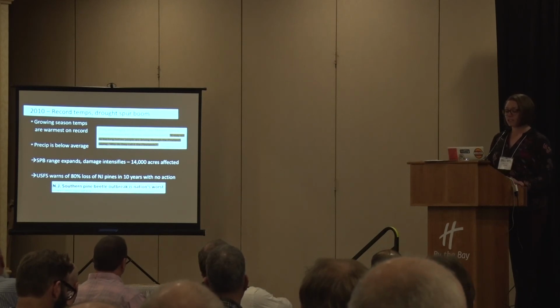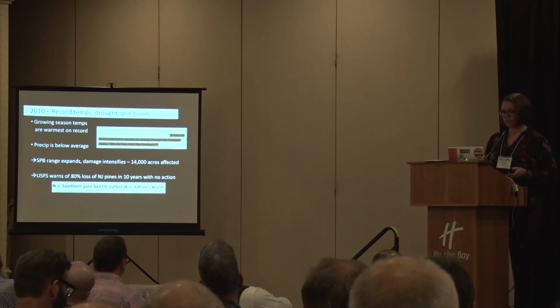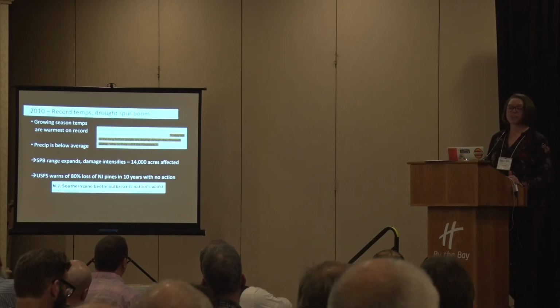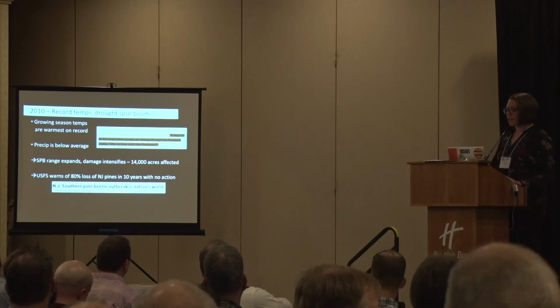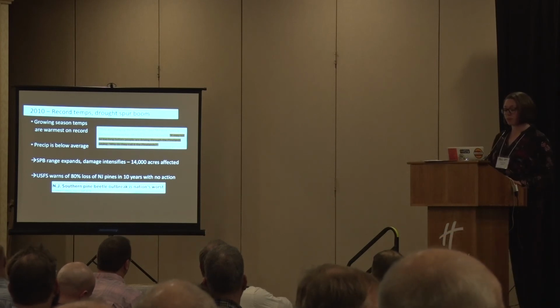In 2010 alone, 14,000 acres were affected. And it was around this time that the United States Forest Service warned that we could have lost 80% of our pine trees within 10 years if we took no action. And so you can see a quote that I highlighted here. It's actually from a very recent article from the Washington Post.